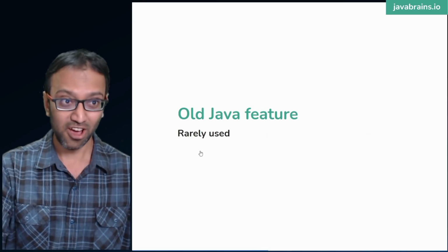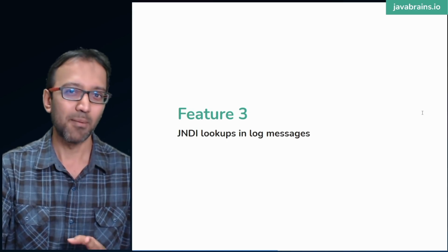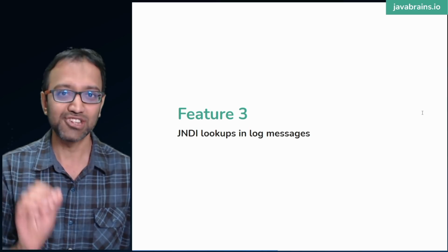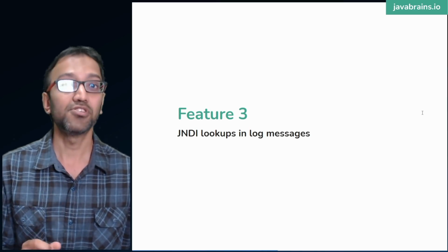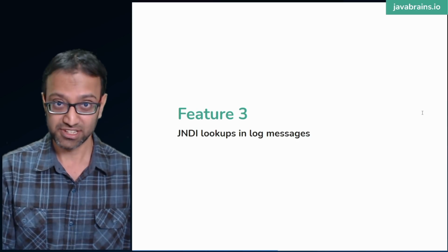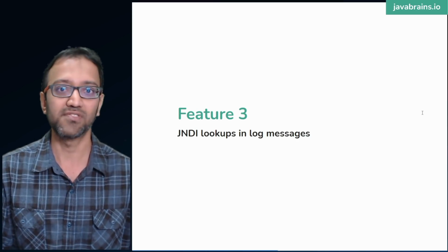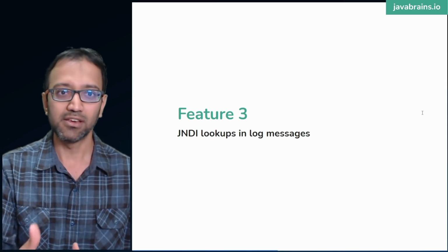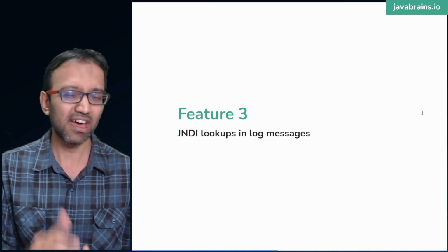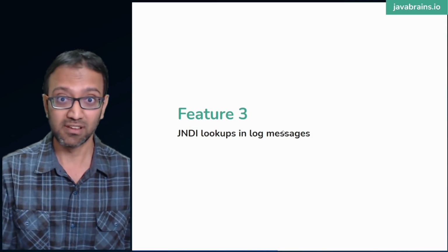Okay, back to Log4j and feature number 3. Now, at some point, back in 2013, a contributor introduced a change to Log4j that allowed you to do these kind of JNDI lookups from the logging message. A good use case for this would be if you have some kind of centralized log configuration from a config server, and you want to serialize that configuration using JNDI and have that affect log messages, like say the logging path or prefix messages with a certain value, etc.